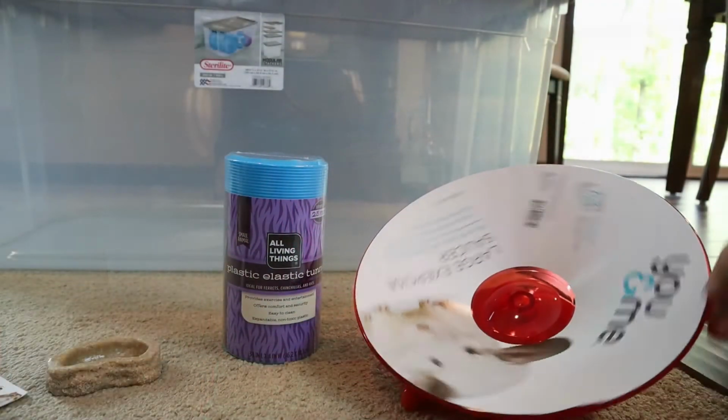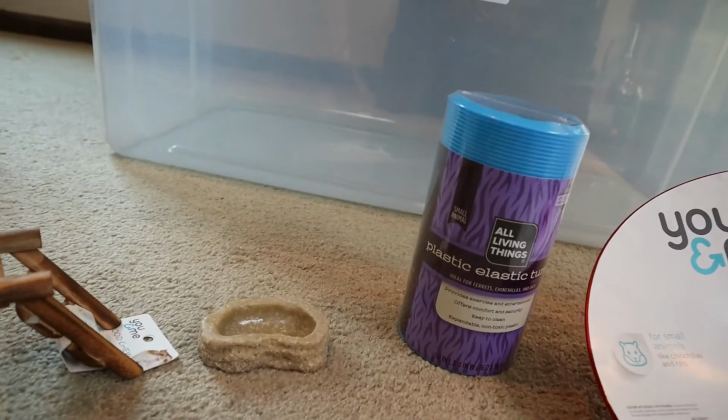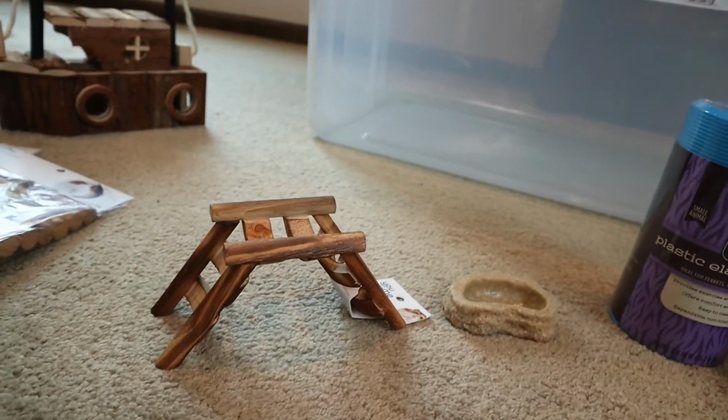Also, we bought a nice large exerciser, plastic tube, just for the fun of it. We got his little water dish and even a bridge for him to play on.